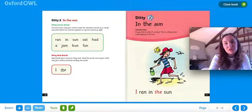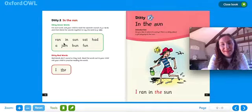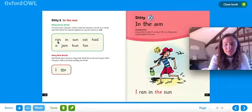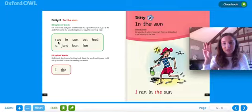Today's story is called In the Sun and it is a very sunny day. So let's have a little look at our ditty green words. Can you see my cursor giving you a little wave? And I'm going to jump over here. Now, I've put myself over this side again, but it gets me really confused which hands I need to use so that you can see. I'll try this one. So with me, we'll do our Fred fingers.